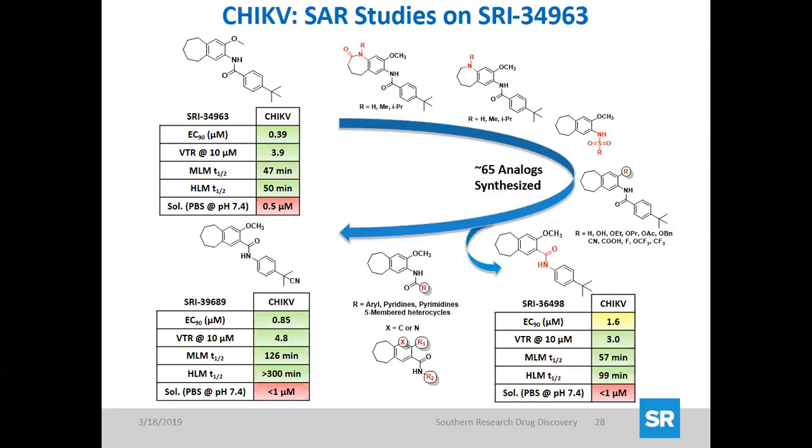We end up with a compound called 39689. As you can see, we lost some of the potency, about 850 nanomolar now. VTR has gone up, five logs within 10 micromolar. MLM, now we have 126 minutes. Good compound. HLM, greater than 300 minutes. So it stays in the system. Solubility, we are still struggling.